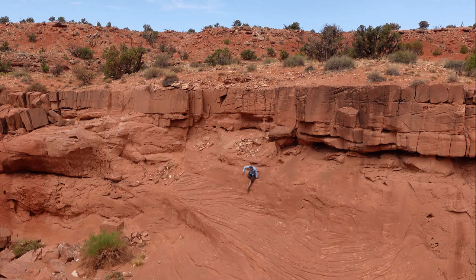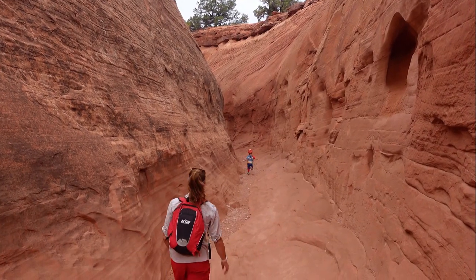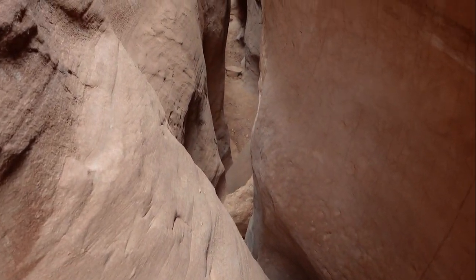Egypt 1 has several obstacles. Most can be climbed quite easily. There will be a number of fast slides that sticky rubber shoes may be able to down climb. Nice, easy angle down climb through here.